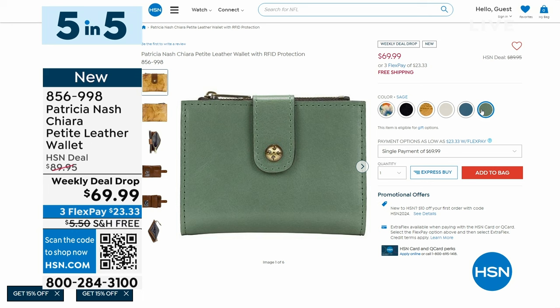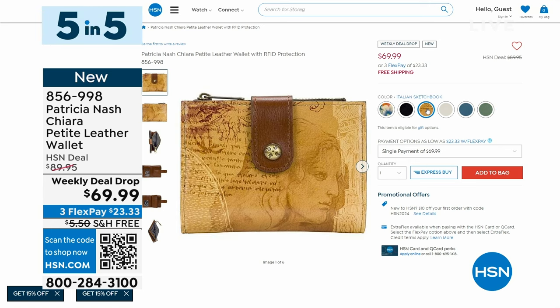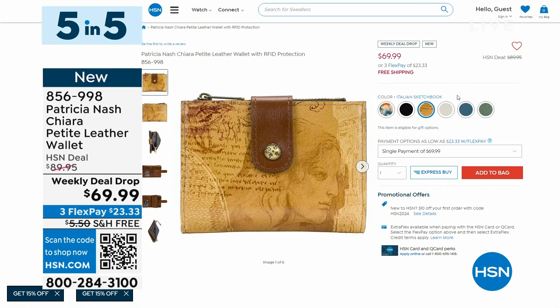It's about 5 inches long and about 4 inches high. And even though it holds all of those wonderful things, it's barely over an inch wide. It's about an inch and a quarter wide. So this is kind of like a compact dream if you're someone like me and you have way too many cards.